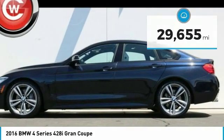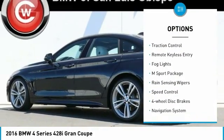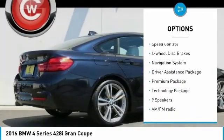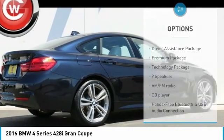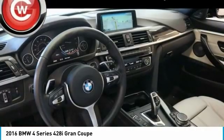Here are some of this vehicle's great options: electronic stability control, power liftgate, brake assist, traction control, remote keyless entry, fog lights, M Sport package, rain sensing wipers, speed control, 4-wheel disc brakes.